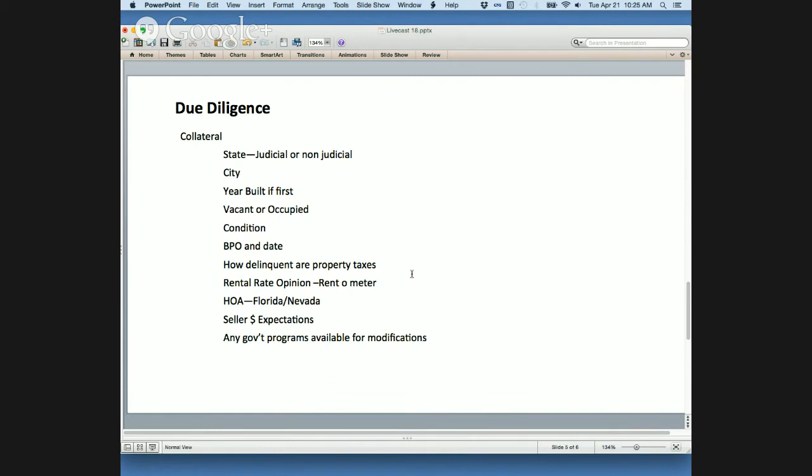Because one of the procedures that you might have to take for an exit strategy is to foreclose, or at least initiate foreclosure. Do you know if you have an attorney in that state that will do that for you at a reasonable rate? Secondly, you're going to look at the city.